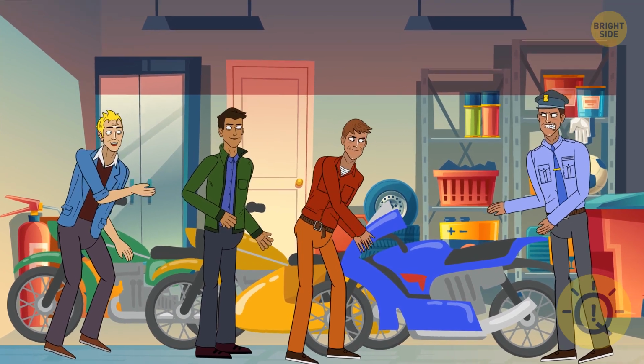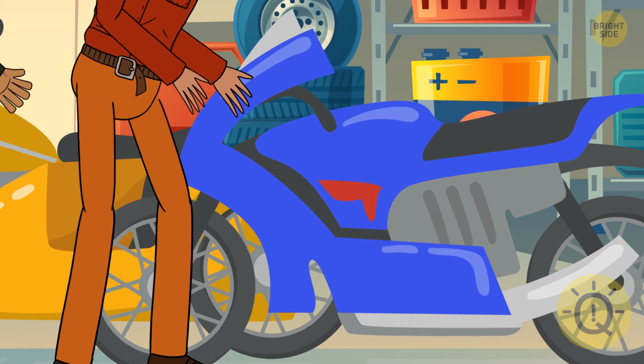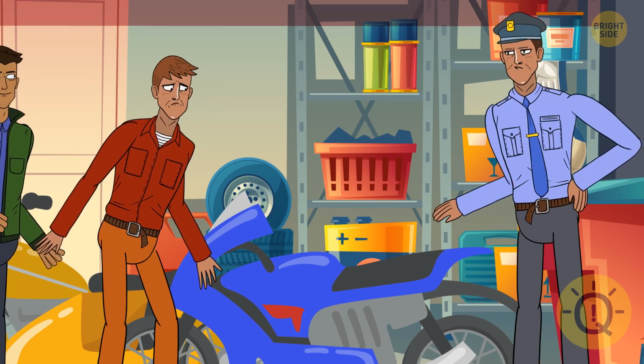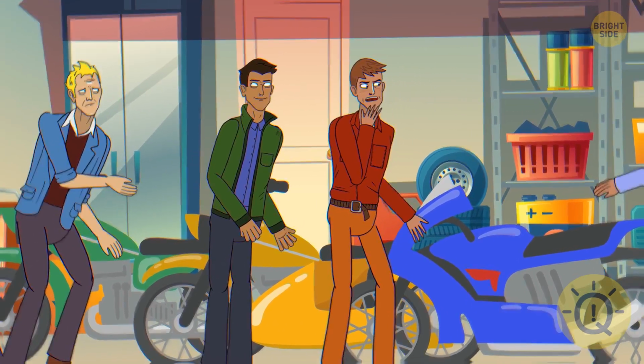It's this guy on the right. Look closely. His motorbike is painted, but under a layer of paint, you can spot some red color. He must have stolen it and painted it a different color. But you've caught him. Good job.